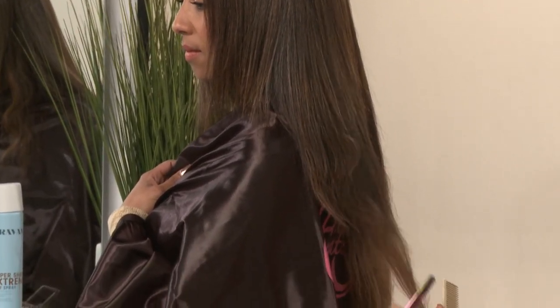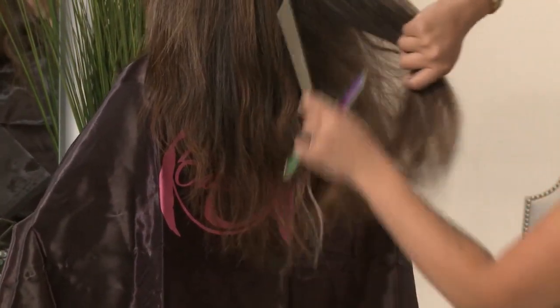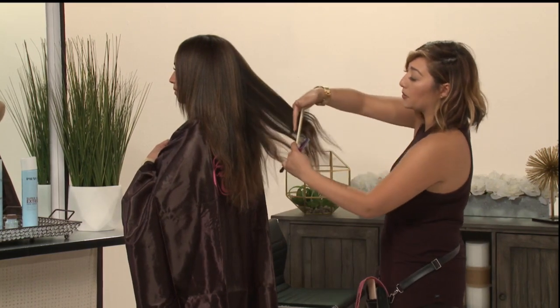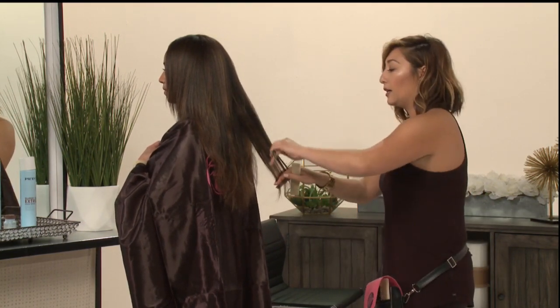So I'm just going to go in and give it a nice taper. I'm going to turn her one more time. When I'm working with my tapes, I like to go straight in with some nice vertical sections and not lift up too high. I don't want to see a 90 degree, 180. You don't need to do that with the tapes. Remember, this is a visual cut. When it looks good, just leave it, okay?